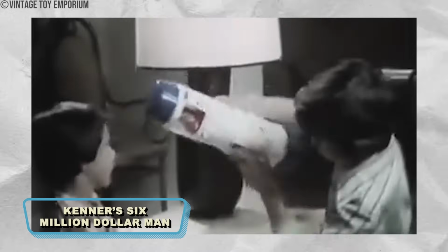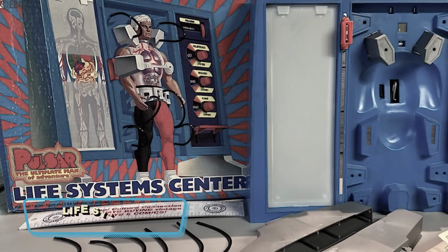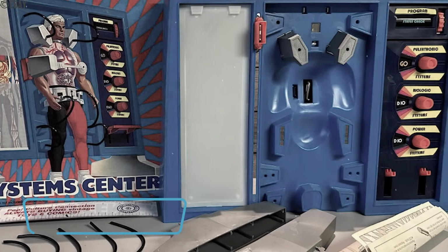This unique action figure featured a clear plastic chest that revealed internal organs, complete with a button on its back that made its heart pump and lungs breathe. It was weird, fascinating, and perhaps a bit unsettling. Pulsar officially hit stores in 1977, along with a Life Systems Center playset. But despite its flashy gimmicks, it didn't fly off the shelves.